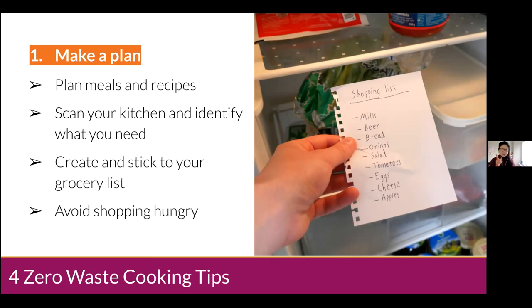And the key is sticking to your list. A lot of research has shown people who stick to their list shop more healthy and also save money. So stick to things on your list and avoid shopping hungry. Has anyone shopped hungry before, didn't have a meal in a few hours and went grocery shopping? What tends to happen? You buy everything you see. Yes, you buy everything you see, Yolanda. Very good. Yeah, when you're hungry, everything looks tasty and you tend to grab everything that looks really good to you, which might not be on your grocery list or might not be the healthiest option for you. So try to have a snack. Try to have a meal so you can focus and stick to your list.